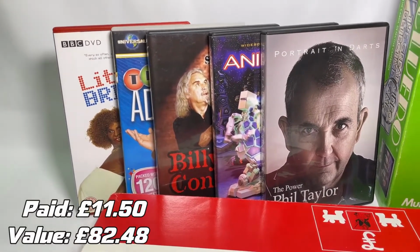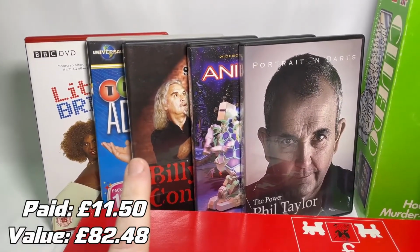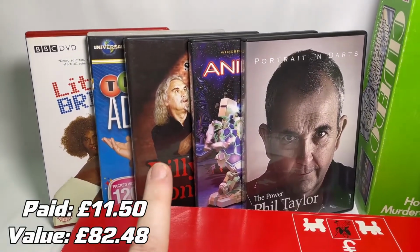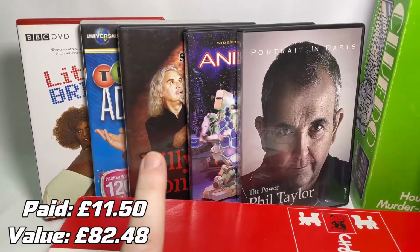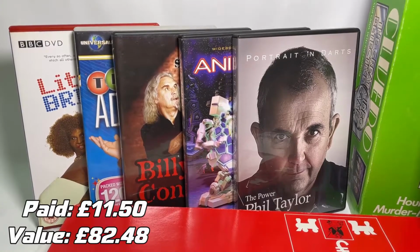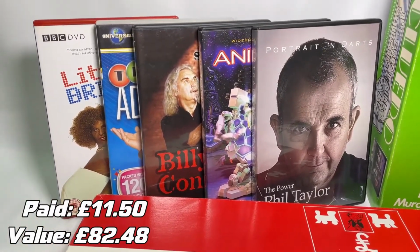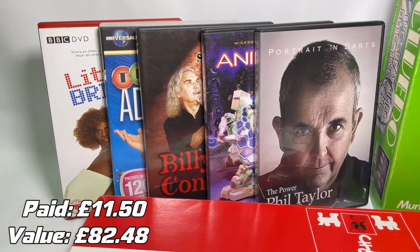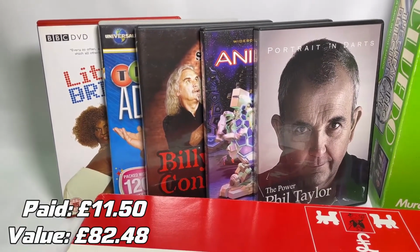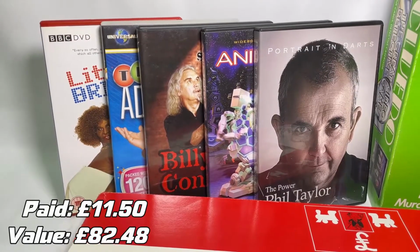Then we got the Billy Connolly. Was it something that I said? Now, I'm a massive fan of Billy Connolly. I was actually lucky enough to go and see him in concert a couple of years ago. It was one of the last tours that he did. It was a performer that I've always wanted to see, so quite lucky with that.